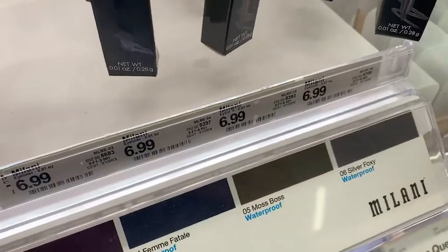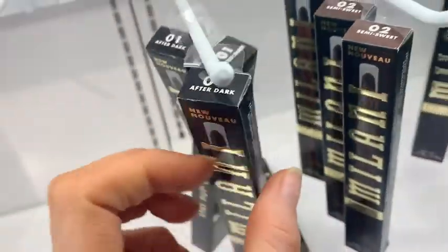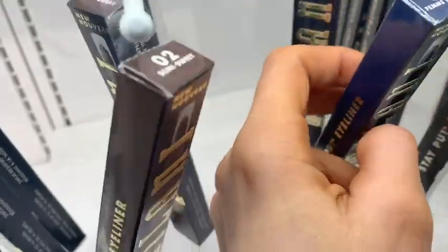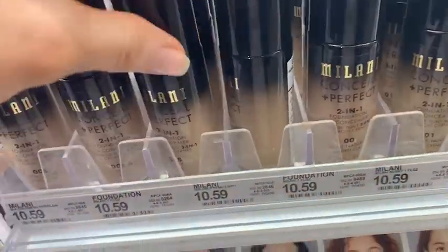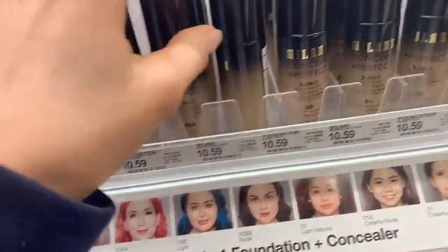The names of the eyeliners. So it looks like this one's kind of black. It's a nice kind of blue, green, and kind of like a charcoal color. This is the foundation that I like to wear.